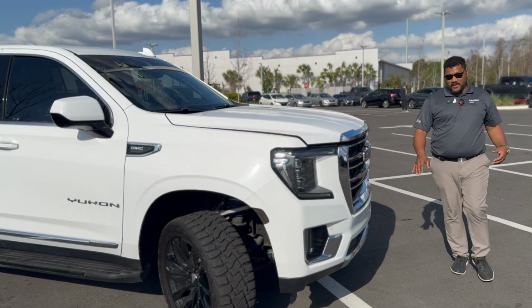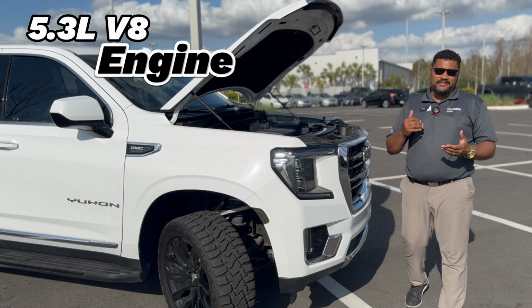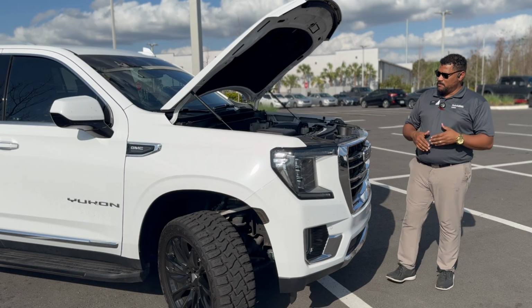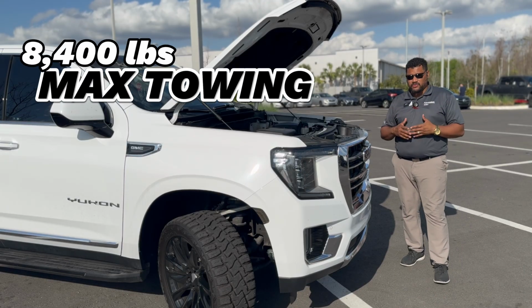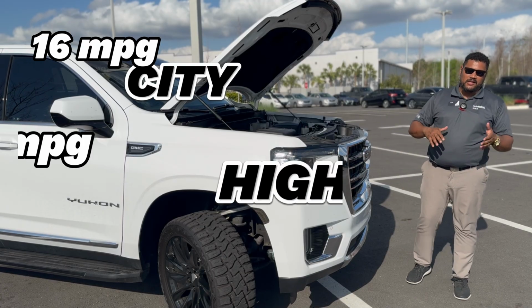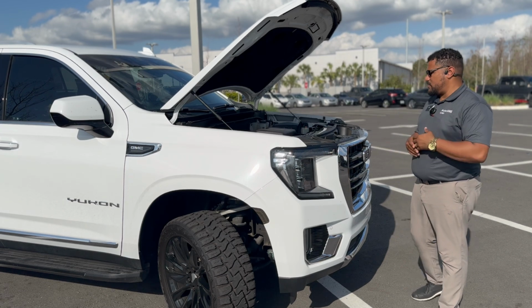So it's important to talk about what's under the hood, because if you've got a monster, you want to make sure you got the power to pull it. This is a 5.3 liter V8. It's got 355 horsepower, 383 pound-feet of torque. Pair that with a 10-speed automatic transmission, and you have a towing capacity of about 8,400 pounds when properly equipped. It's also going to equate to 16 miles per gallon in the city and about 20 miles per gallon in the highway. Not bad, averaging somewhere in that mid to high teens.